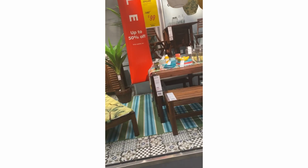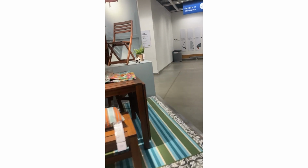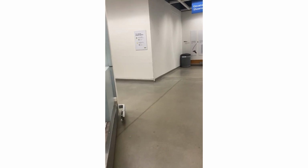Oh, wow. Oh, that would be cute. Oh, this little table would be cute for the patio. Because I have no idea where I'm going.